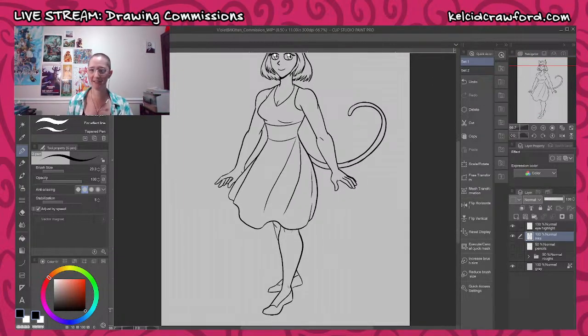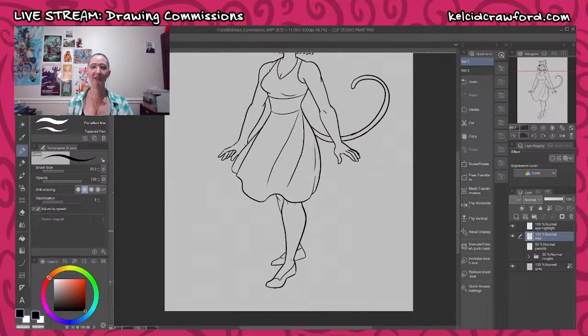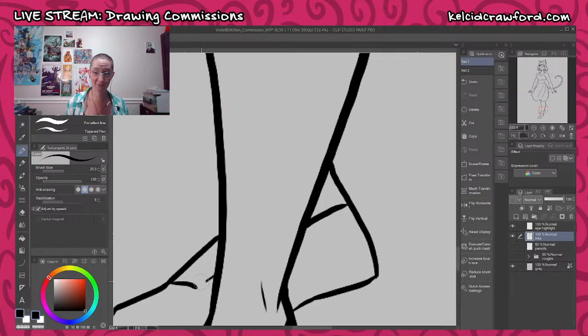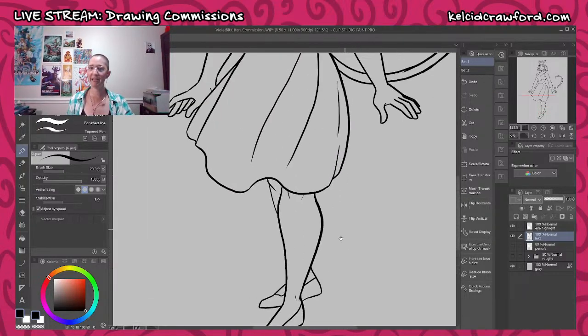My goodness. I did see in the notes that purple needs to be incorporated. We are definitely incorporating purple. In fact, we're going to be incorporating a lot of different shades of purple. I'm going to adjust this line real quick. Ta-da! Okay.